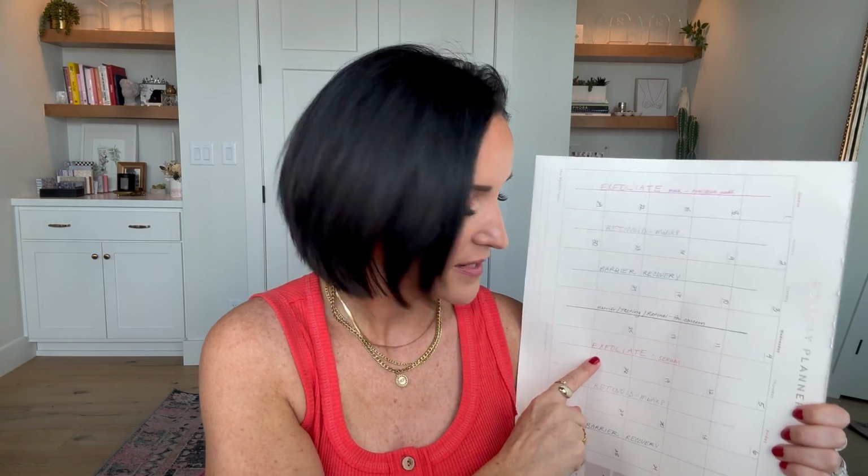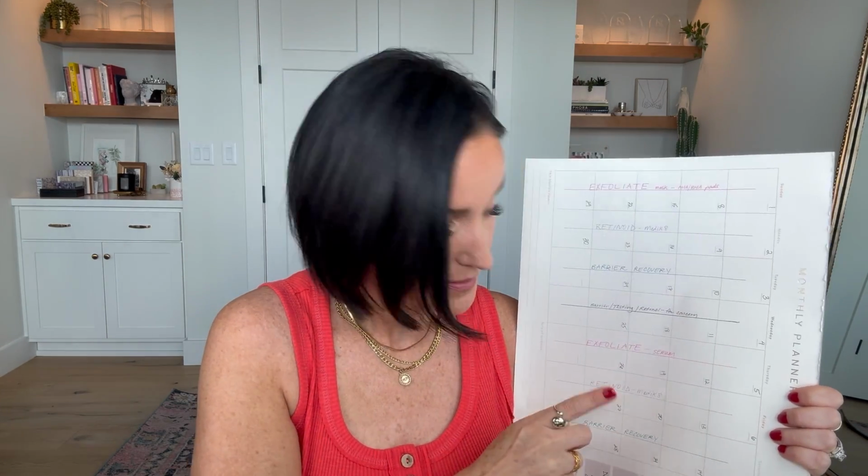Into exfoliation again. So if I used pads, say that day, I'm gonna use my favorite serum on this night. And then again, that next morning, I'm gonna use my cure. Back to a retinoid and back to barrier. So this is just my general guideline for how I set up my month. But that doesn't mean it's set in stone.